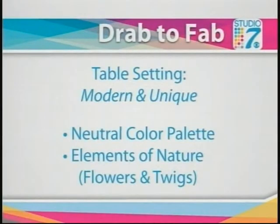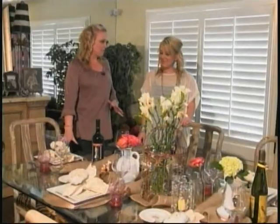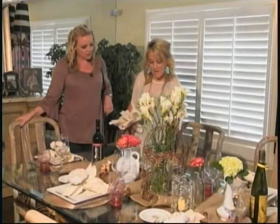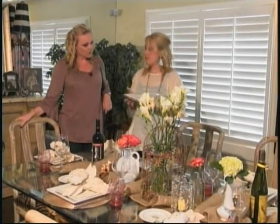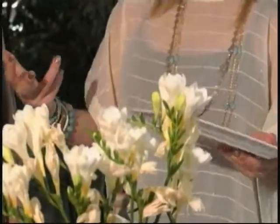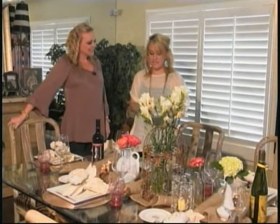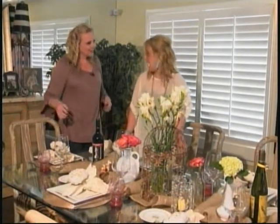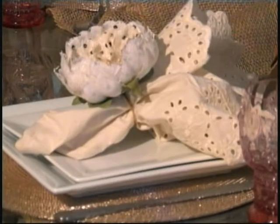You call this a more neutral color palette. You love these white plates. Tell me about these. I love the white plates because no matter what you put on the plate, it just pops. And it makes it that restaurant feel. It has great presentation. They're my favorite. And these are so great because you can use them for a holiday or you can use them for everyday dining. Now this napkin ring, so clever.